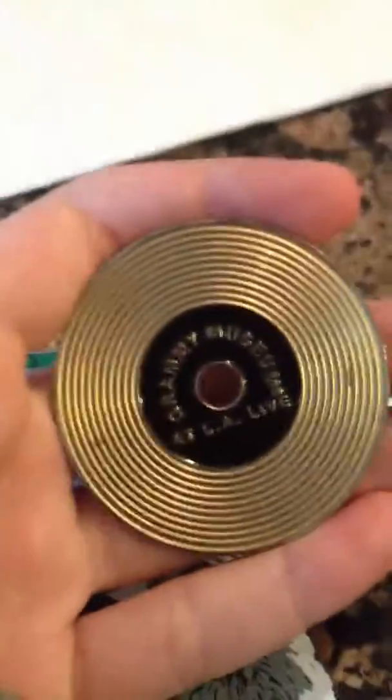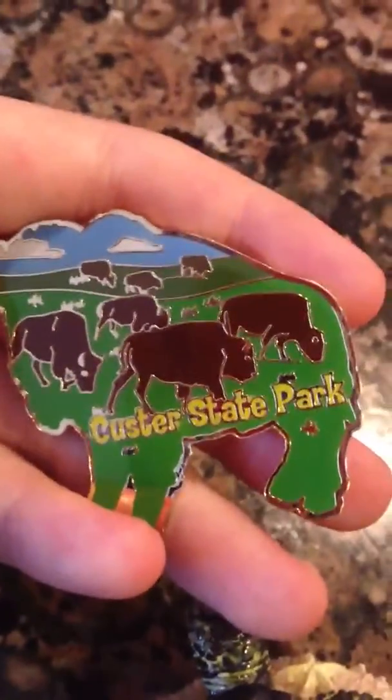So, first we have Beaufort, South Carolina, then the Grammy Museum at LA Live, which is in downtown Los Angeles, near the Staples Center, and then Florida Manatees. I think I got this one at SeaWorld, Orlando. And then Custer State Park, which is in Custer, South Dakota. And I know this is a Canadian flag, but I got it in Savannah, Georgia.